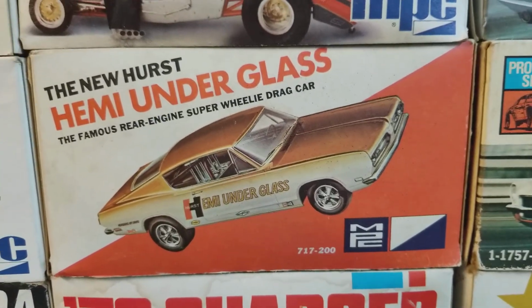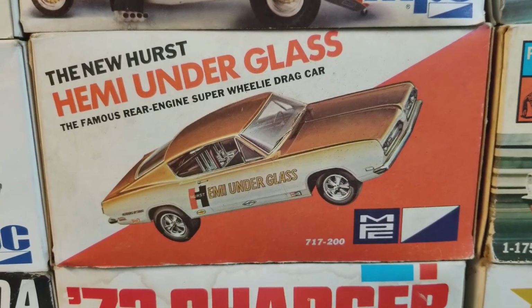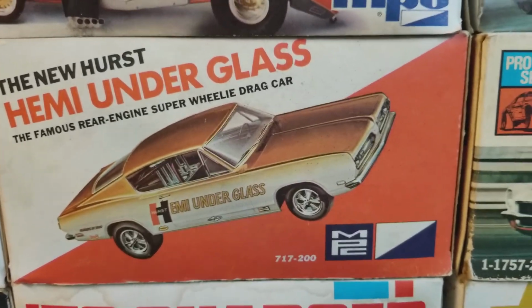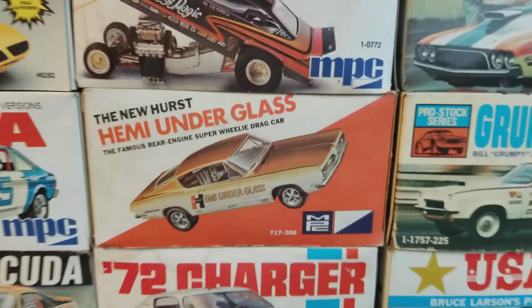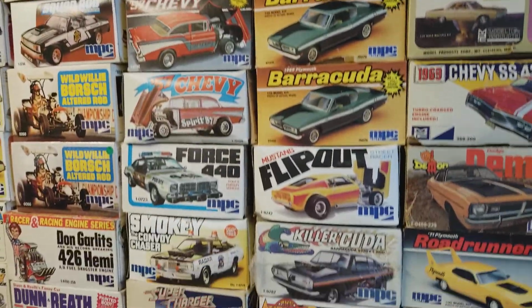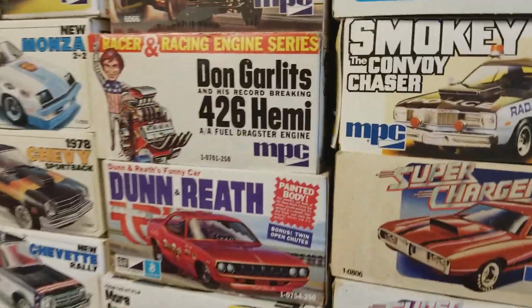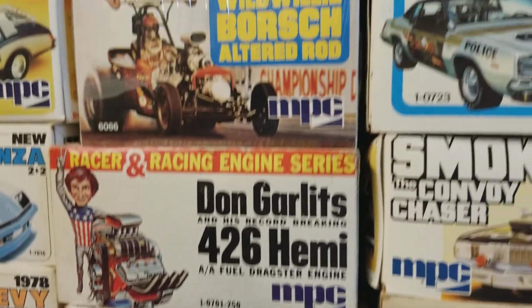My brother bought me that kit, and I built that, and it was the god-awfulest looking thing you ever saw in your life, but I loved it. But that was my first kit. Yeah, just some of my favorite ones. I'm keeping them in here. I always liked that one. I want to find the Shirley Muldowney. Find it.